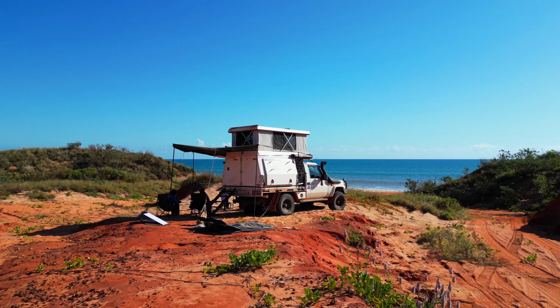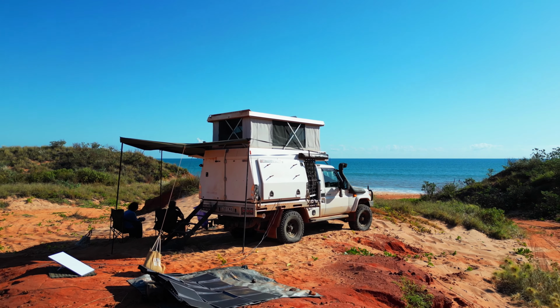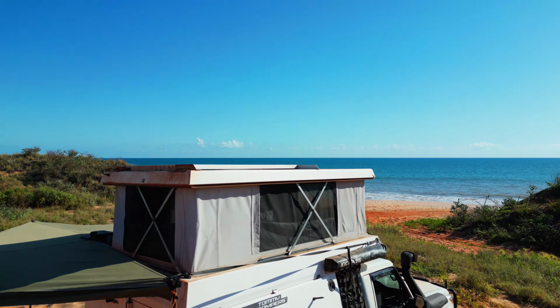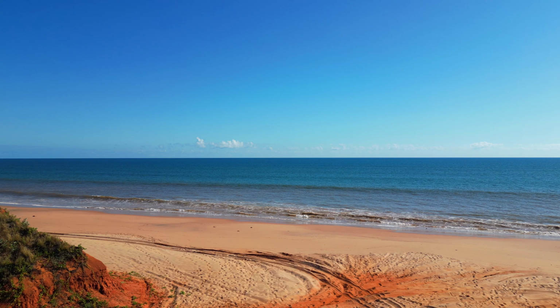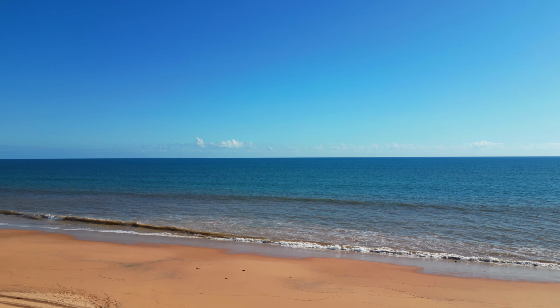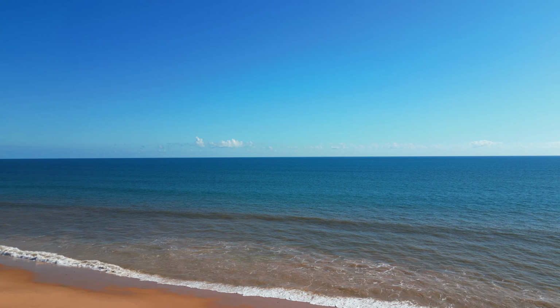We've now found this nice camp spot. It is a bit close to the road, but there's not much traffic, so that's fine. But it's right on the ocean again. It's really pretty. We'll be here for a couple of nights.